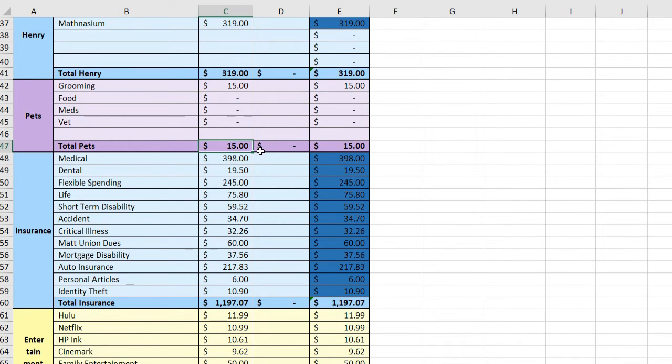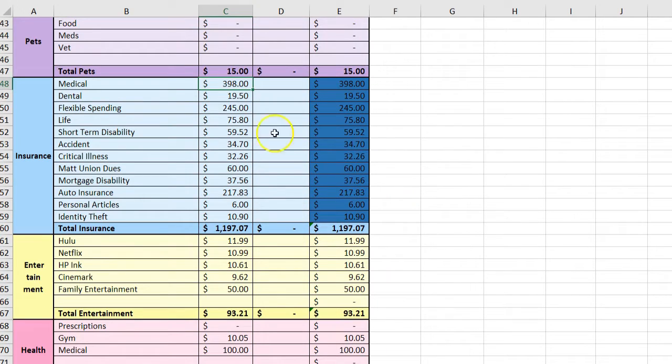So we're planning, we know $15 for sure in pets. And then for insurance, this is just all the insurances. These are all insurance that comes out of our checks. And then this is all what we have with State Farm for our various policies we have with them, and then our identity theft. So that brings us to $1,197.07 for the month. That's been pretty steady now for several months.